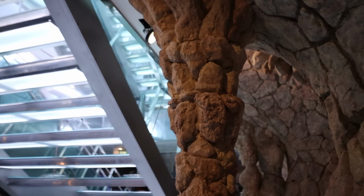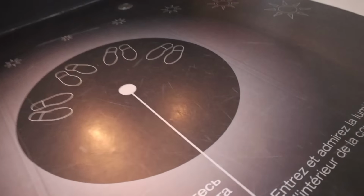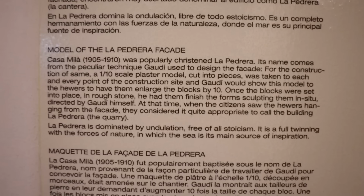This museum allows you to get right up close to recreations of a lot of Gaudi's inventions and ideas. In this exhibit, you can step inside the dome of Palo Güell. Gaudi designed the dome's lighting to change throughout the day. The lights outside of the model turn on and off to simulate the motion of the sun so you can see the effect for yourself.